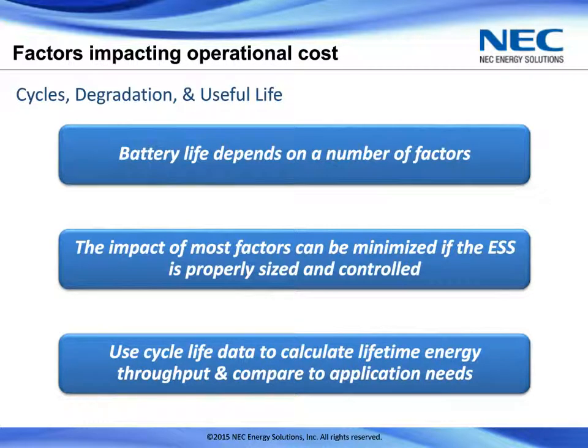So to wrap up this section, we've really taken a look at the types of things that energy storage can do. We use frequency regulation as the example. What it takes to properly size and design an energy storage system for the job. And of course, after that, when you're operating it, what do we need to do to make sure it operates at the lowest possible cost, and some of the parameters and some of the factors that impact operational cost.